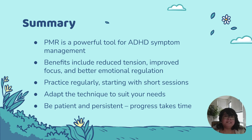Celebrate small successes along the way, like each time you remember to take a moment for PMR, or if you notice yourself feeling more relaxed after a session. As you leave this session and begin to incorporate PMR into your life, I encourage you to approach it with an attitude of curiosity and self-compassion. Some days will be easier than others, and that's okay. Every time you practice, even if it doesn't feel successful, you're strengthening your ability to manage your ADHD symptoms and promote your overall well-being.